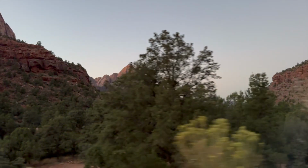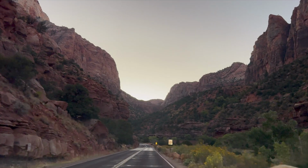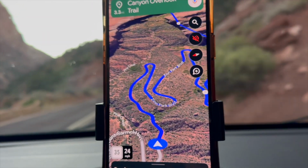On our first day of our Zion National Park trip, we woke up at 5 in the morning. We headed into the National Park area, which opens at 7 in the morning, and we drove up to Canyon Overlook.